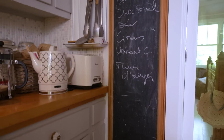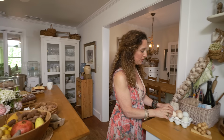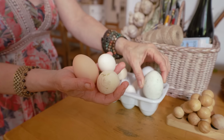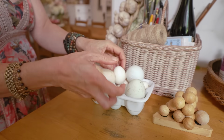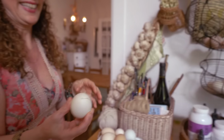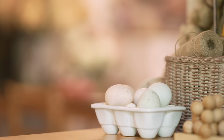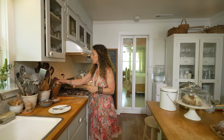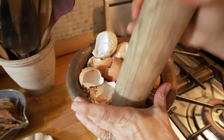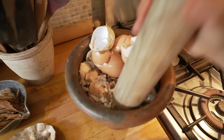I have a chalkboard for my grocery list, and these are the eggs I collected this morning. I have some really small silkie eggs and Araucana, and then these are the duck eggs. The eggs that come from our chickens also get recycled: the shells, we crush them and give them back to the chickens for calcium and stronger shells.